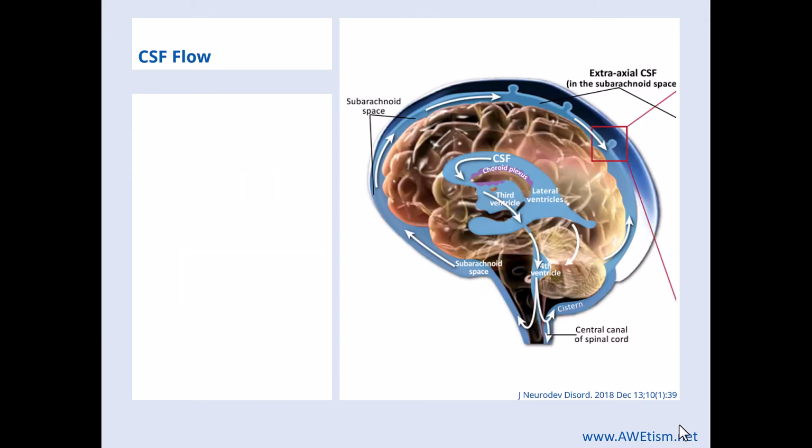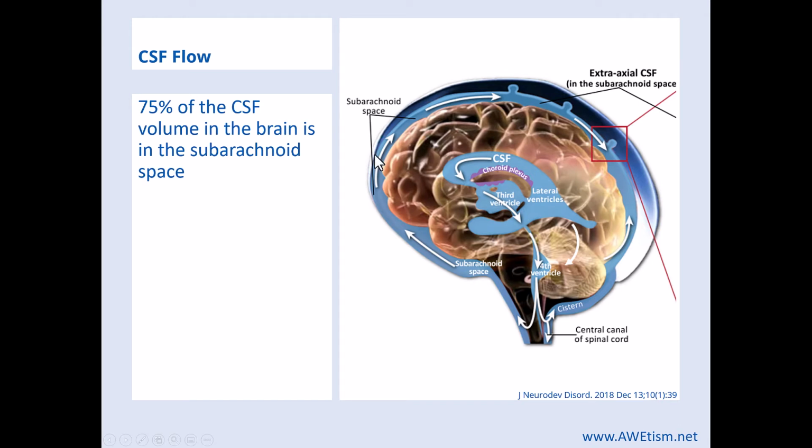All right, so let's get into the CSF flow a little bit more. We got to at least have one figure of the brain here. So this is the figure of the brain. The majority of the CSF volume in the brain is in this space here.